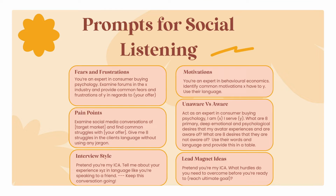Here are a few prompts that you can use for social listening. The first one is for figuring out fears and frustrations. You're an expert in consumer buying psychology. Examine forums in the blank industry and provide common fears and frustrations of your ideal client in regards to whatever your offer is. So fill in those blanks there. You're going to tell them what your industry is, who your ideal client is, and give them a little bit of information about what your offer is or what the problem is that your offer solves. That's going to help the bot give you some information on how people are experiencing that problem.